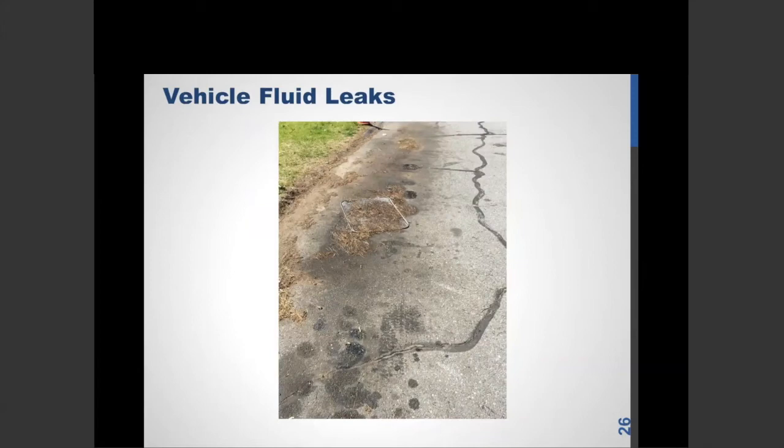This has actually happened in town. We informed them, and then they fixed their car and whatnot. But we did see an ongoing issue, and we don't know how long it was going on for. We notified the resident, and he took care of the issue.